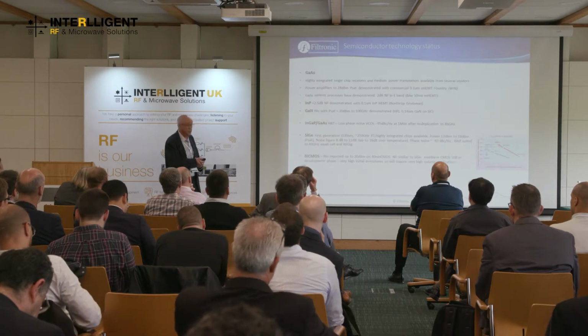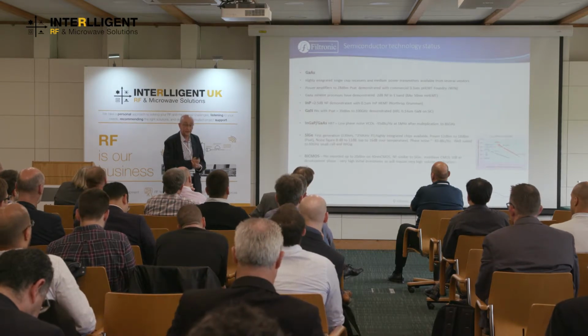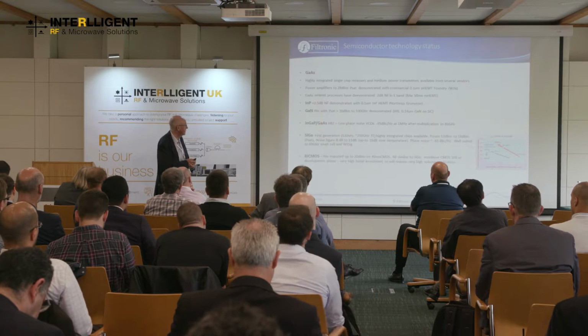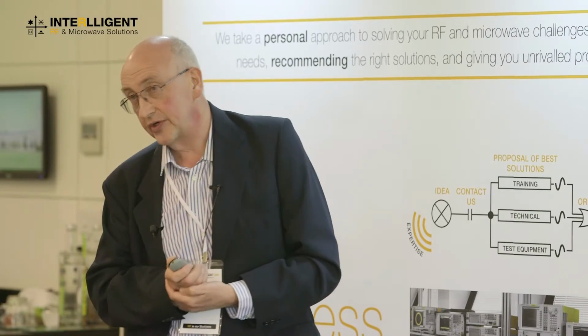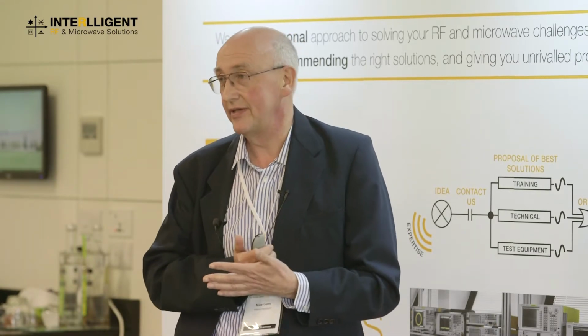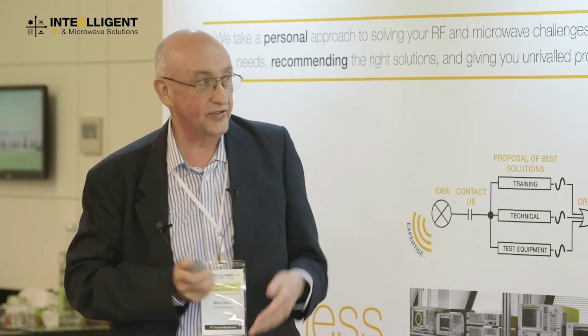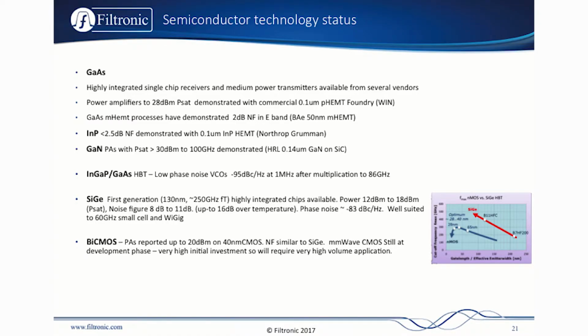Indium phosphide is great for LNAs. There are some good indium phosphide-based LNAs with very low noise figures, down to 2.5 dB. GaN really hasn't, well, there are some GaN processors at E-band, but they're very expensive. I've been quoted figures of $1,000 a chip for a GaN PA at E-band. So it's not really there yet. In terms of VCOs, the InGaP HBT VCOs give very good phase noise, quite perfectly adequate for 256 QAM at 86 gigs.